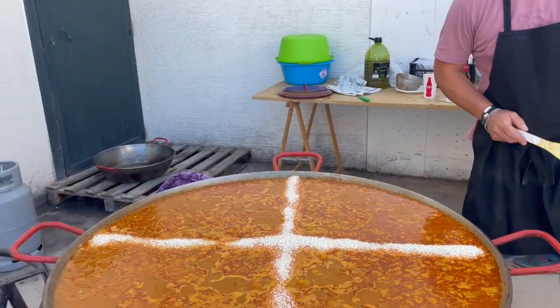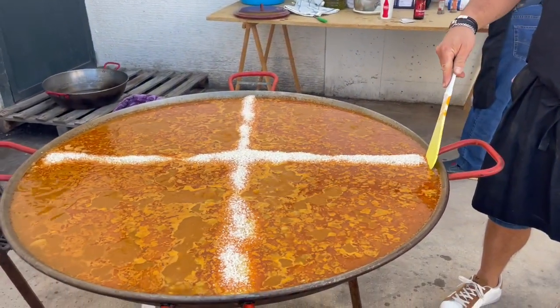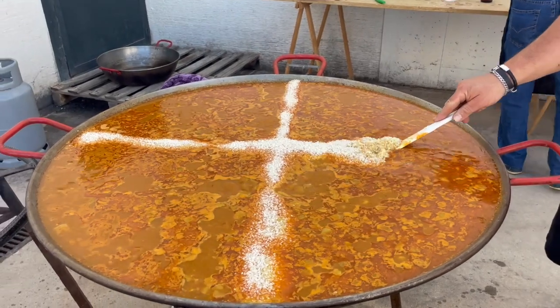The cross is to see that the pan has the right amount of water. Okay, to even it all out, put it in a cross.